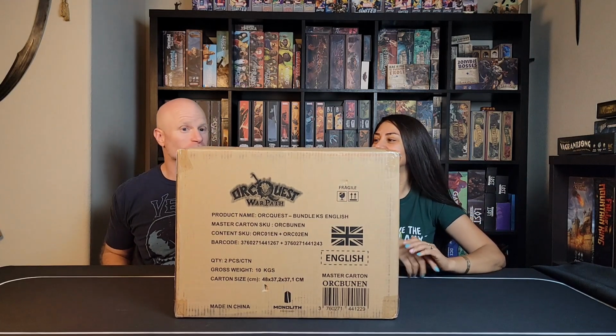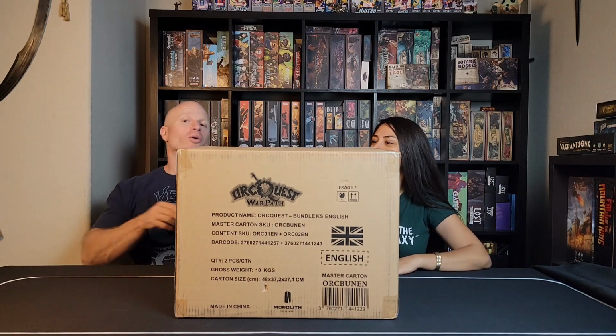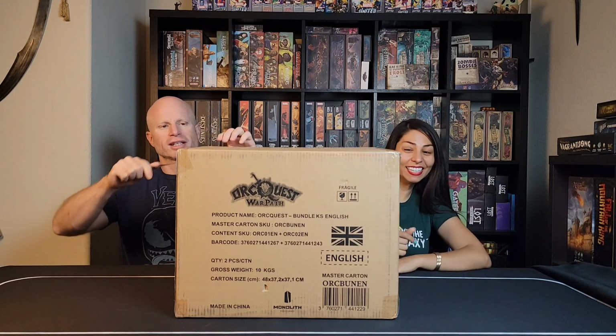We don't even have to go to the top view for this first part. So we're going to pull everything out. Then we'll go to a top view and look at the individual items. But let me... It's taped pretty good.